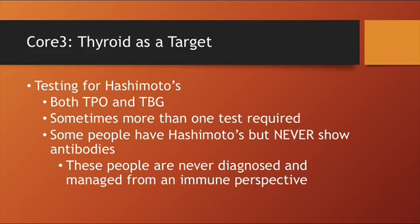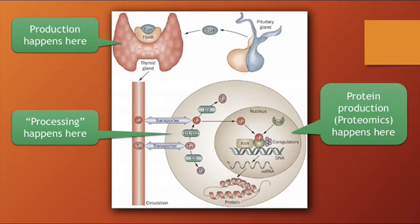So continuing on now, thinking about the autoimmunity and the thyroid as a target, if you go back to what we talked about before in the first series, we talked about 3 different problems or 3 different types of errors, right? And this is a slide that we used on our prior session. So we said that there were errors in production, there are errors in processing, and that has to do with converting T4 to T3, mostly in the liver. And we also said that there were errors in proteomics or in protein production, and that's what happens as a result of binding to your DNA.